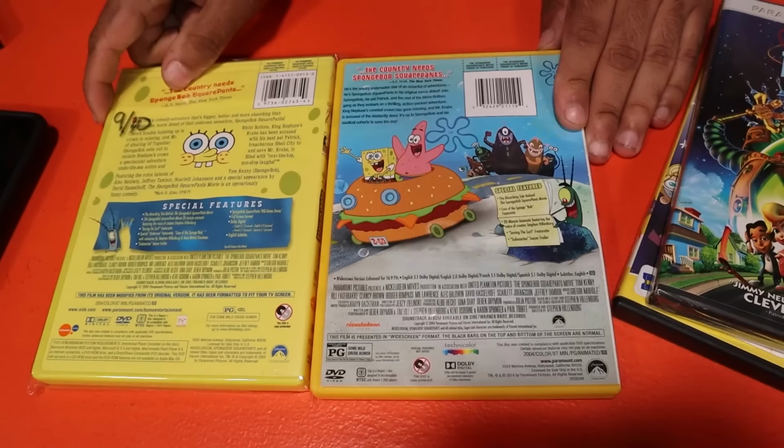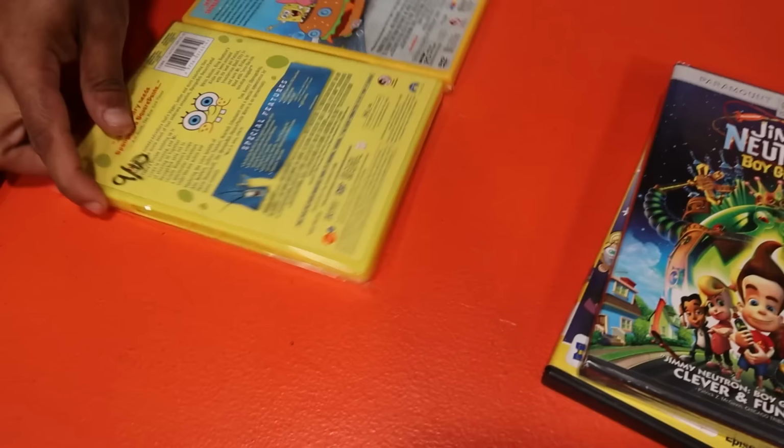I gotta say, I do prefer the way they did the back on this one a little more, but the artwork would be cool if it was the background. Yeah, I'm trying to see special features. They're about the same. Sorry guys, we're spending too much time on this, but this is what I do.